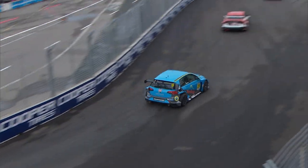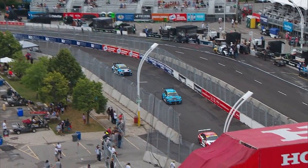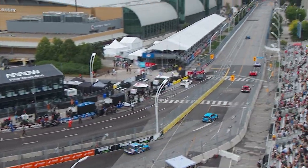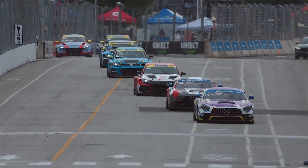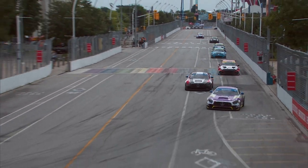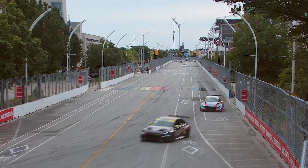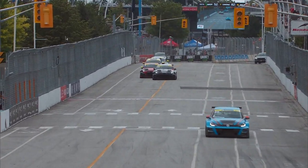Now the TCR class has sorted itself out just a little bit. Richard Boak able to open up a bit of a gap now on the 29 of LP Montour. Dean Baker in the 52 tucked in behind there. They're single file headed down this front straightaway, all chasing the 22 of Jack Polito. About 1.7 seconds out in front is that Ford Mustang. And Jack Polito will be happy for the breathing room as we watch and look a little bit further back.